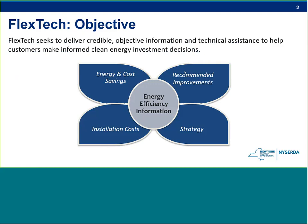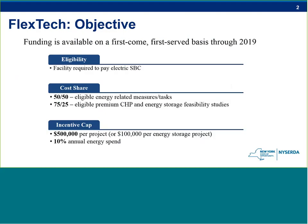FlexTech studies are vendor and manufacturer neutral, solution neutral, and tailored to address the needs of the participating end user. FlexTech is available on a first-come, first-served basis, dependent on funding availability, until December 31st, 2019.